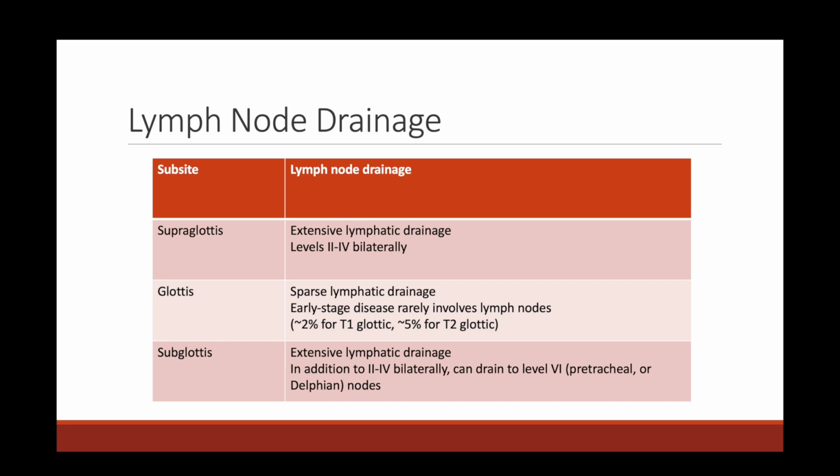Subglottic cancer, however, has extensive lymphatic drainage as well, and not only does it drain to levels 2 through 4 bilaterally, it can also drain to level 6, which are the pretracheal, also known as the Delphian nodes. These nodes are located anterior to the larynx and the trachea, in the space superiorly bounded by the hyoid bone and inferiorly bounded by the top of the sternal notch. Anytime there is a subglottic tumor or any extension into the subglottis, we think about covering those anterior level 6 nodes as well.